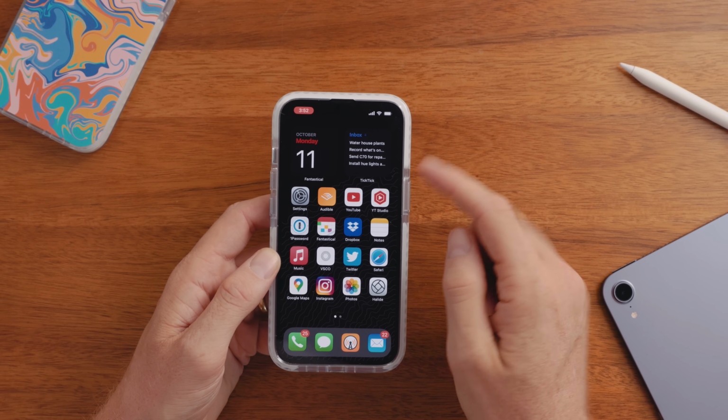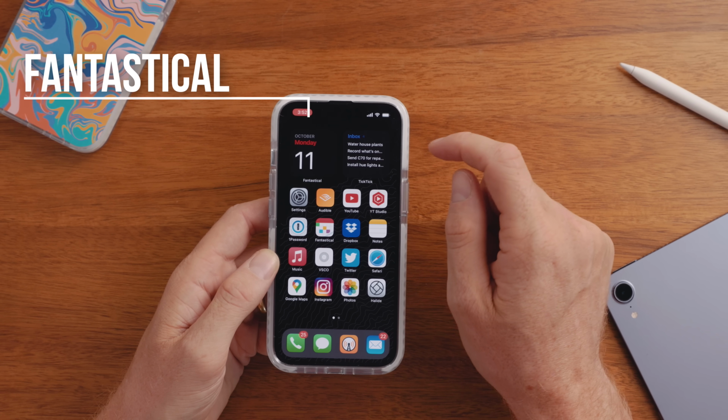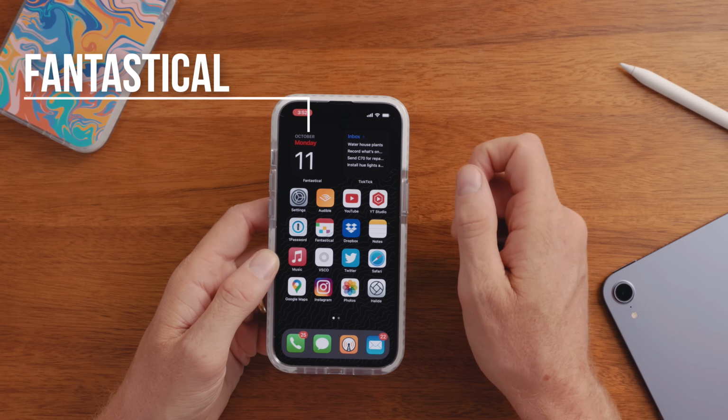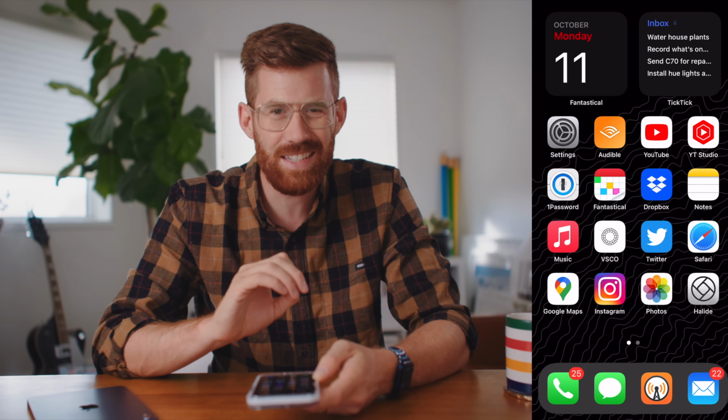Something that has changed since last year is now I have two widgets up at the top. One is Fantastical, which is giving me the date, and the other is Tick Tick. Last year I was using Things 3. I switched back to Tick Tick because it's simpler.